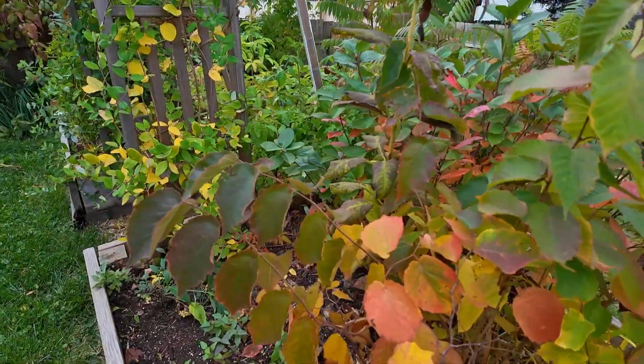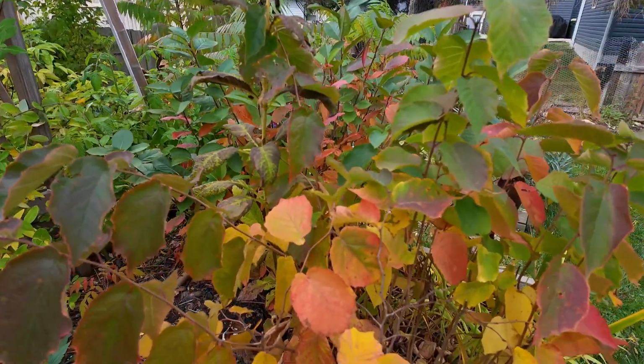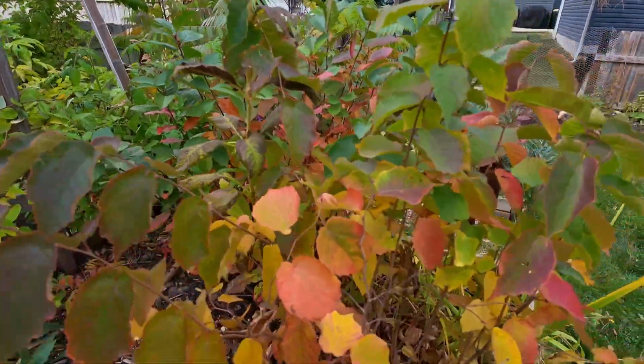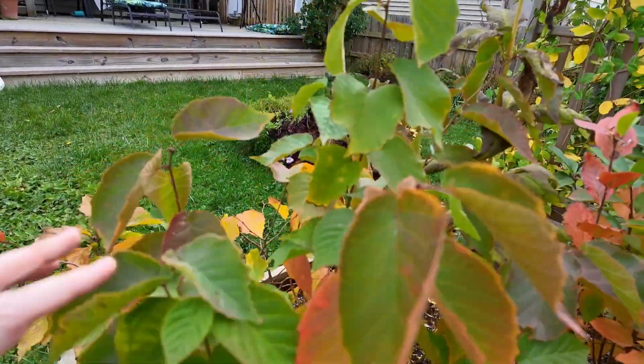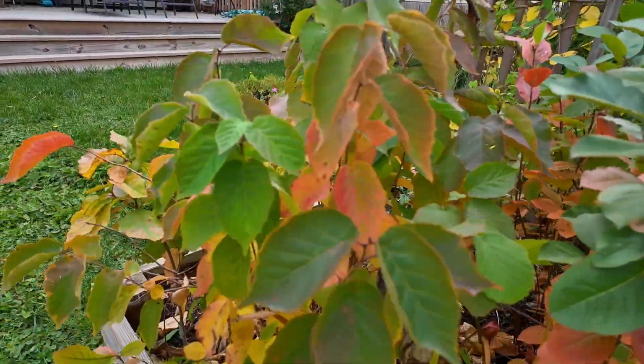It's great for, like, if you want privacy. It's very dense and it looks beautiful in the fall, and it'll give you hazelnuts that the squirrels will all eat. The squirrels will eat every one. So far, I have not had a hazelnut from my hazelnut shrubs, because the squirrels are just too competitive with it.